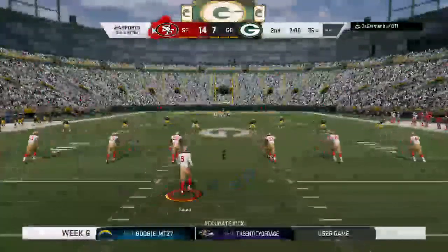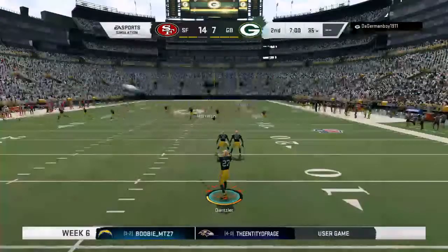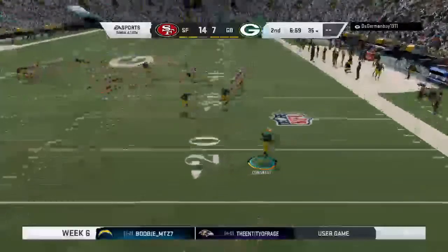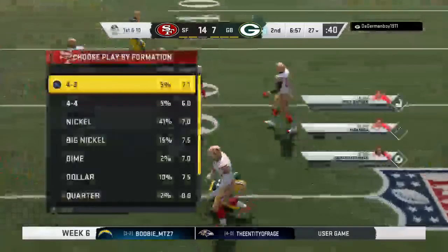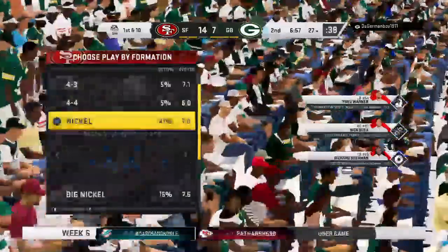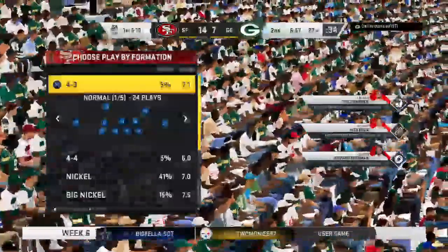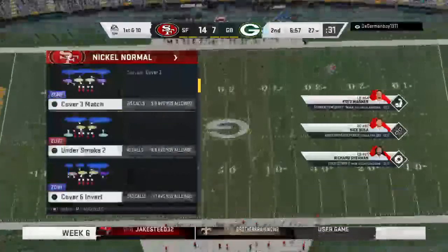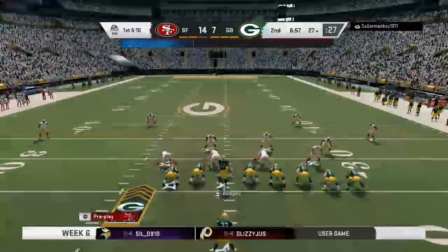Gold now out to kick it away. This one taken just inside the 10. And he'll take this across the 25, a couple extra yards up to the 27-yard line. The Packer offense ready to get their next drive underway.